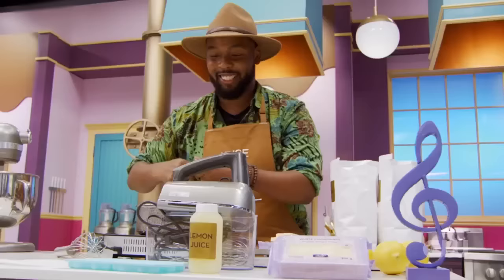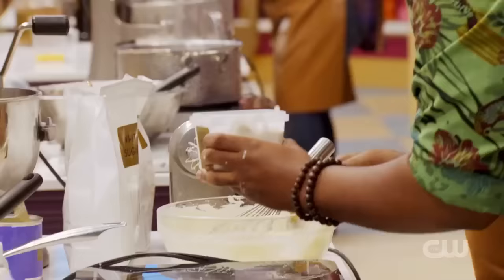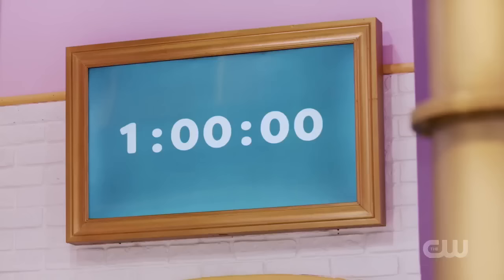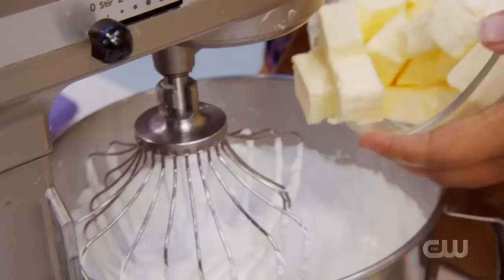I chose the treble clef because I'm a musician. I love to write songs, I love to perform. Music has literally saved my life and given me beyond amazing opportunities. So I am excited. I hope I wasn't too ambitious. An hour left, and I still have to get this buttercream going.